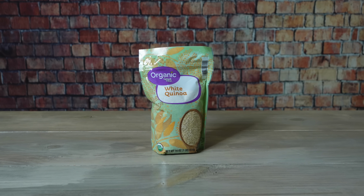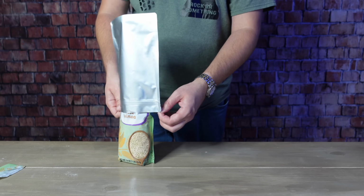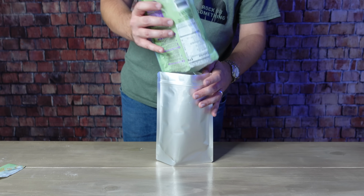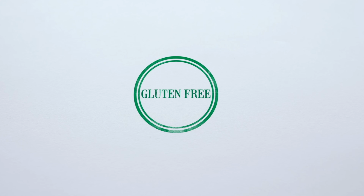The first survival food that a lot of people overlook is quinoa. When stored properly, it can last for 20 years or more, and it's useful in things like soups, salads, or as a standalone side dish. One very good thing about quinoa is that it's packed with nutrients. Just 1 cup of it can provide 39% of your daily value of copper, 25% of magnesium, along with a lot of others. It's also high in fiber and is a good source of protein. And another advantage that it has is that it's gluten-free.